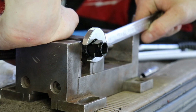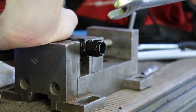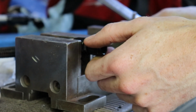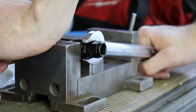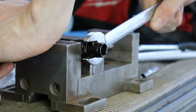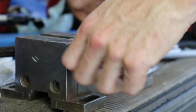Now, some of these have a little bit of a taper at the end on this side. I'm looking at that and gauging how the fitting's going to go together, how much tighter I can make it. I really just don't want to break it. That's my only concern right now. I think I'm going to leave that right where it is.